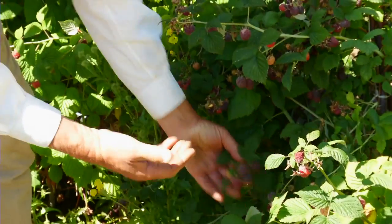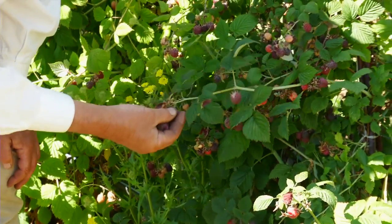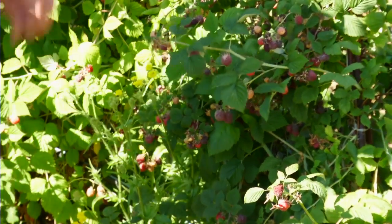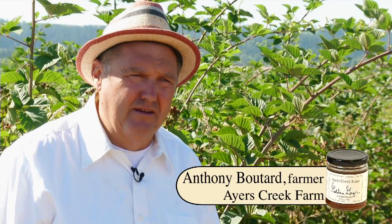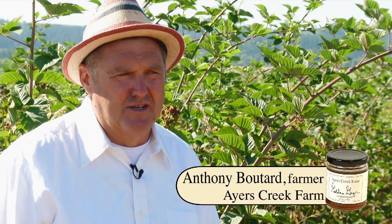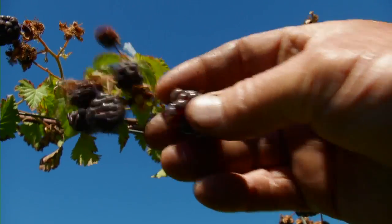First, the basis of a very good preserve is the fruit itself. We pick the first run of fruit. The very first picking has very high pectin levels. The plant's at its most vigorous, producing its highest quality fruit first. And that's the time when we go out and pick the fruit.